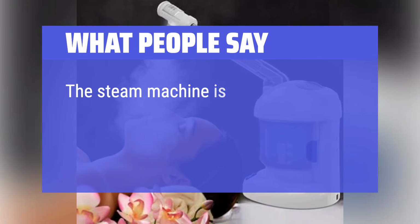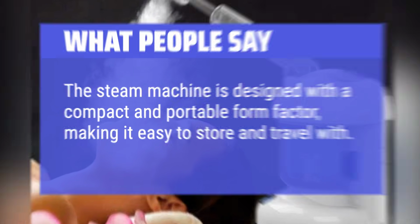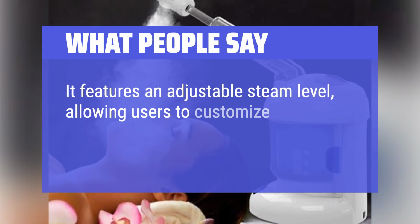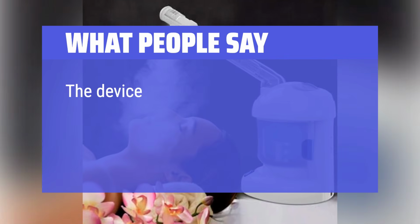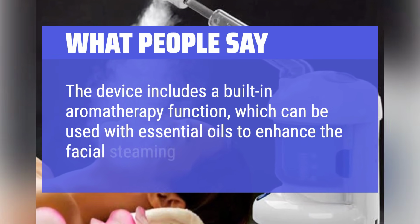What people say. The steam machine is designed with a compact and portable form factor, making it easy to store and travel with. It features an adjustable steam level, allowing users to customize the intensity for their specific skin needs. The device includes a built-in aromatherapy function, which can be used with essential oils to enhance the facial steaming experience.